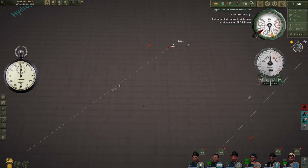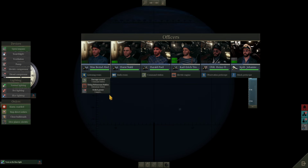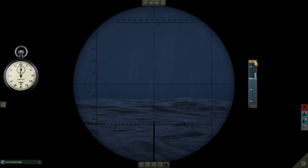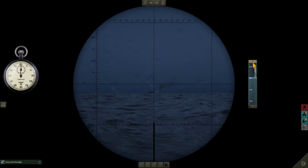321. I'm almost stopped. 1 knot, so that's good. Okay. Let's take a look around. Also, for the blue lightning, I want to be silent for the time being. Ooh, very bad weather on the surface. That's good. That will mask our sounds.